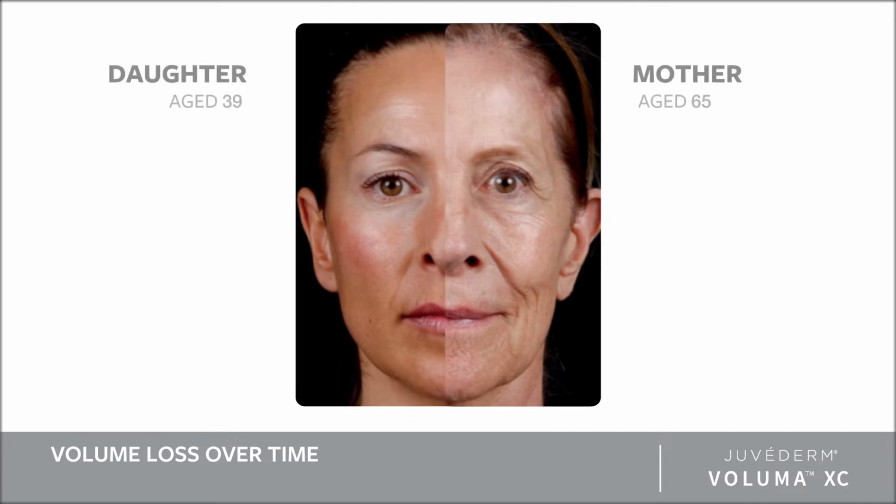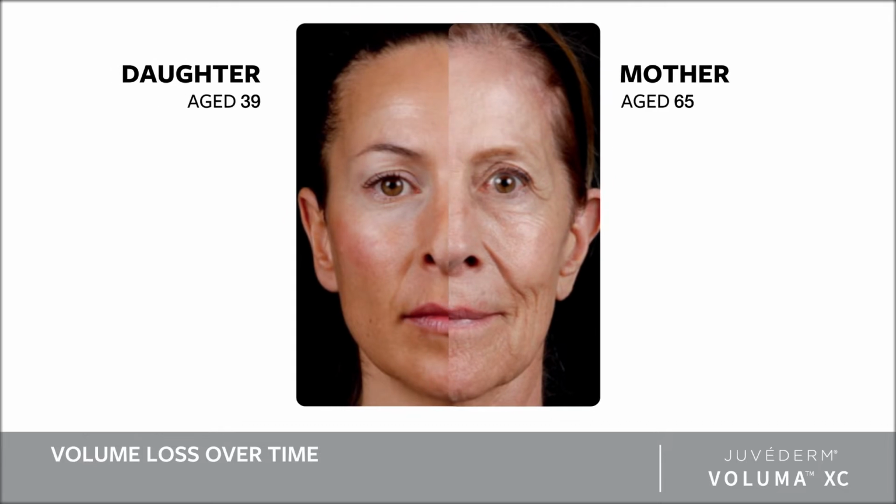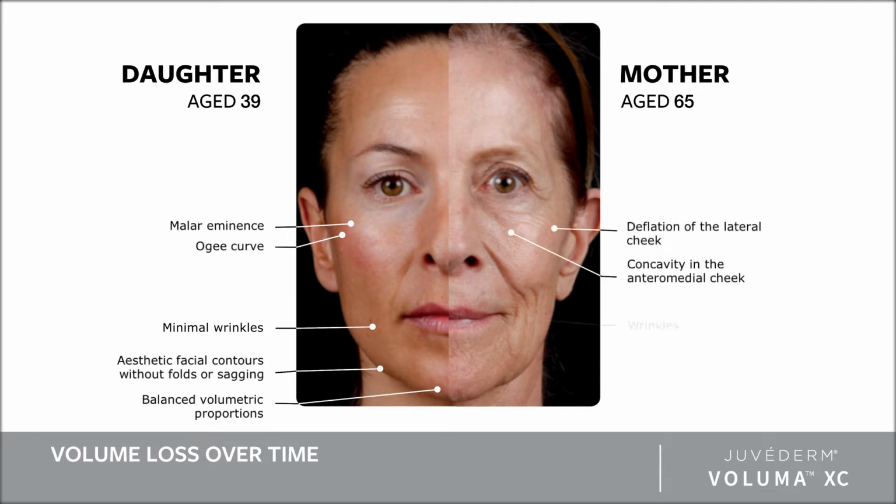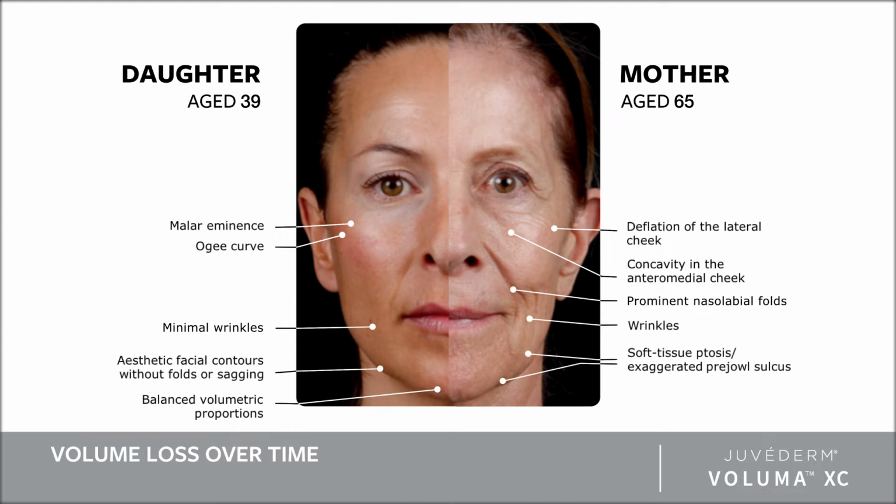I really love this image because it highlights specific facial changes by comparing a daughter in her 30s to a mother in her 60s. The younger woman's face is defined by malar eminence, a well-shaped OG curve, minimal wrinkles, aesthetic contours, and balanced volumetric proportions. Her mother's face is defined by concavity and deflation in the cheek area, wrinkles and folds, soft tissue ptosis, and exaggerated prejowl sulcus and chin retrusion.